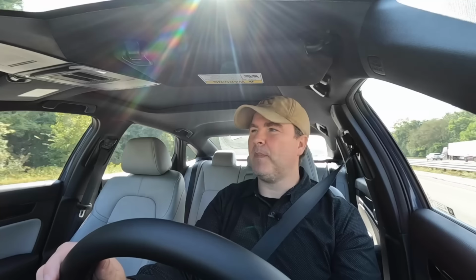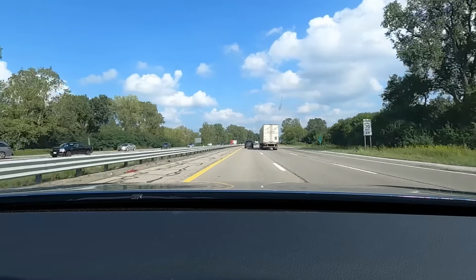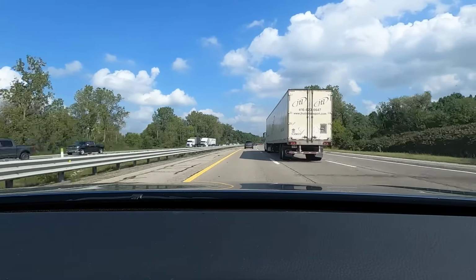Okay, cruise control is set at 78 miles an hour to go with traffic. At that speed, the engine doesn't necessarily have a set RPM because we don't have a transmission, but it is fairly quiet and in the background, but you can hear it working sometimes. And we are going through a curve right now, so I will take my hands off the wheel. And yes, lane keeping assist is doing its job and doing it well.